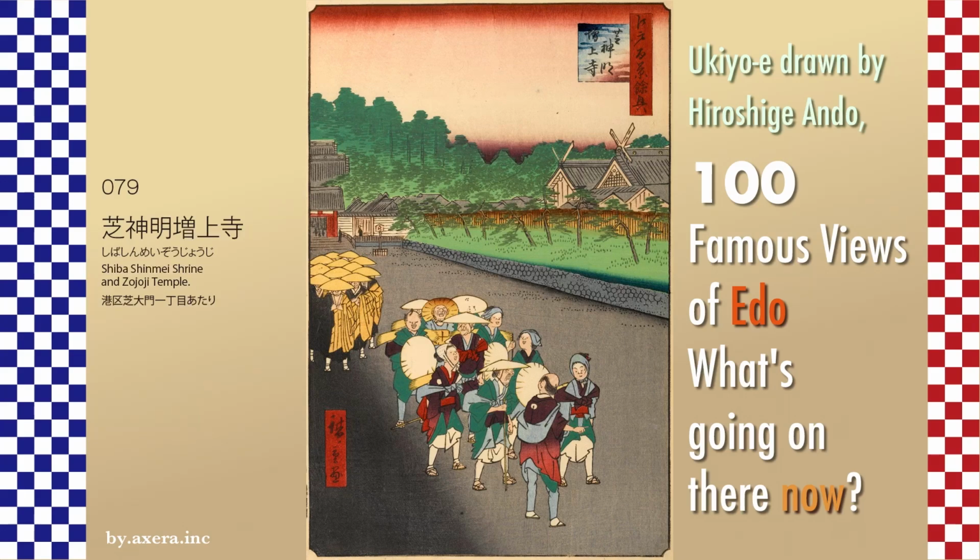I visited my favorite Meisho Edo Hyakkei, 100 Famous Views of Edo, painted by Hiroshige Ando to see what the scene looks like now. The Shiba Shinmei Zojoji Temple, number 079, is a view looking toward the Zojoji Temple Daimon Gate from near the current Daiichi Keihin Daimon intersection. This painting was released to the world at the end of the Edo Hyakkei series, as a supplement to the Edo Hyakkei series.